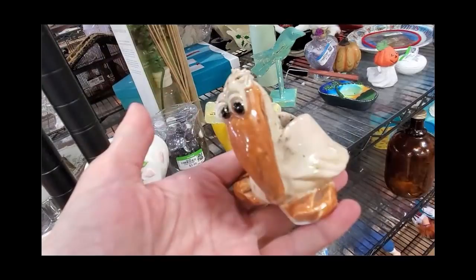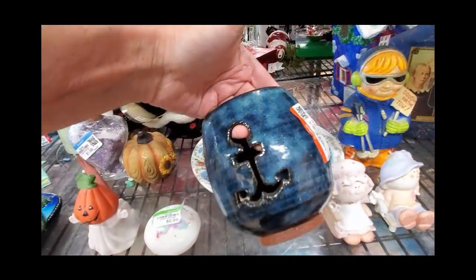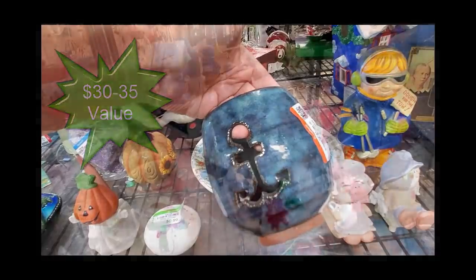This adorable little guy was the talk of all of the Goodwill employees as I was grabbing him off the shelf. He was $1.99 and I'm gonna sell him for $12 to $15. I was able to find one other comp for Mary Mobley Pottery. It sold for $30. So I'm going to turn my $4.99 purchase into $30.